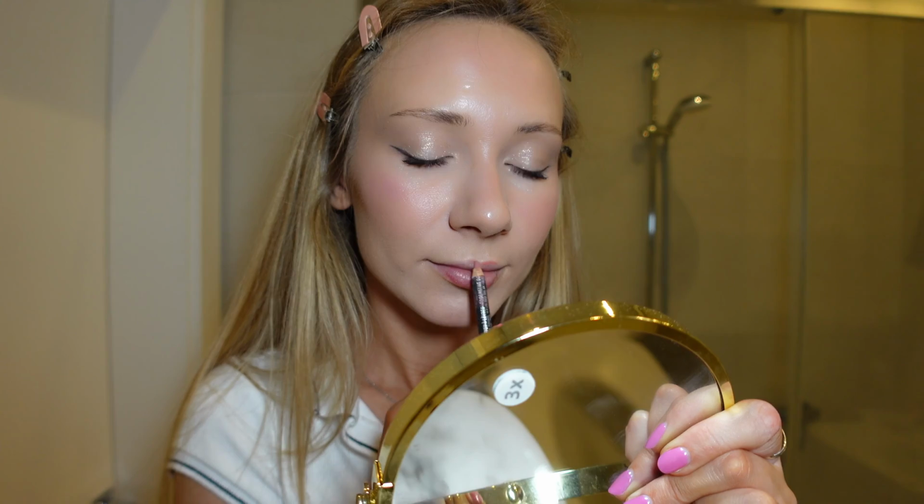And now it's time for the lips. I think I'm going to keep my lips quite light today, so I'm going to use a light pink lipstick. This is the one by MAC, and the shade is Please Me number 611. And also I will add my favorite lip liner of all time, Boldly Bare by MAC.